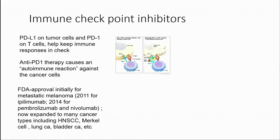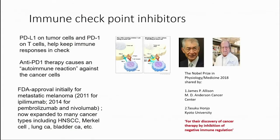The first FDA-approved drug in this class was ipilimumab. That's an anti-CTLA-4 drug. That was in 2011. It was approved for metastatic cutaneous melanoma. And since then, there has been a proliferation of drugs, mostly in the anti-PD-1 and PD-L1 class. These are the drugs that are most exciting. They have really improved the prognosis not just for melanoma patients; now they're being used in combination with chemotherapy or as single agents for treatment of head and neck squamous cell carcinomas, Merkel cell carcinoma, lung cancer, and the list goes on and on.